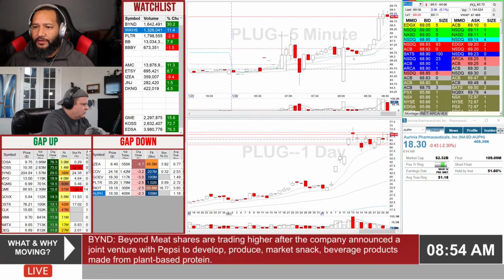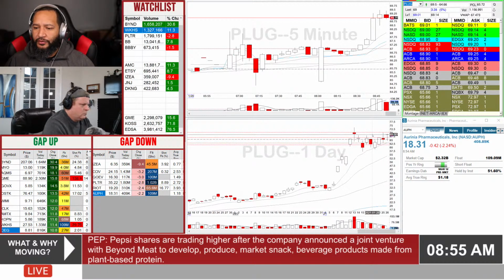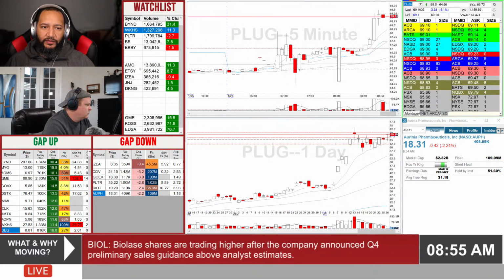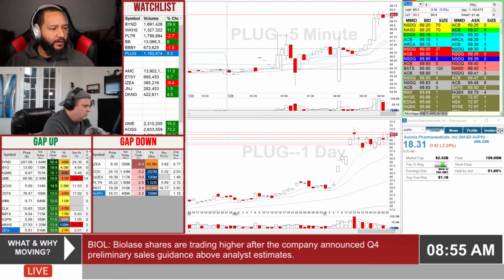So Plug at the moment, pre-market action is starting to get going here. Their daily has been kind of stuck between this 70 and 62.50 looks like. We're getting more towards the top end of this consolidation. That could be nice if we get a breakout there. And we know Plug can do breakouts real nice as it has in the past. So let's add Plug. I think I like that one this morning. Great volume, 1.1 million and good pre-market action right now.